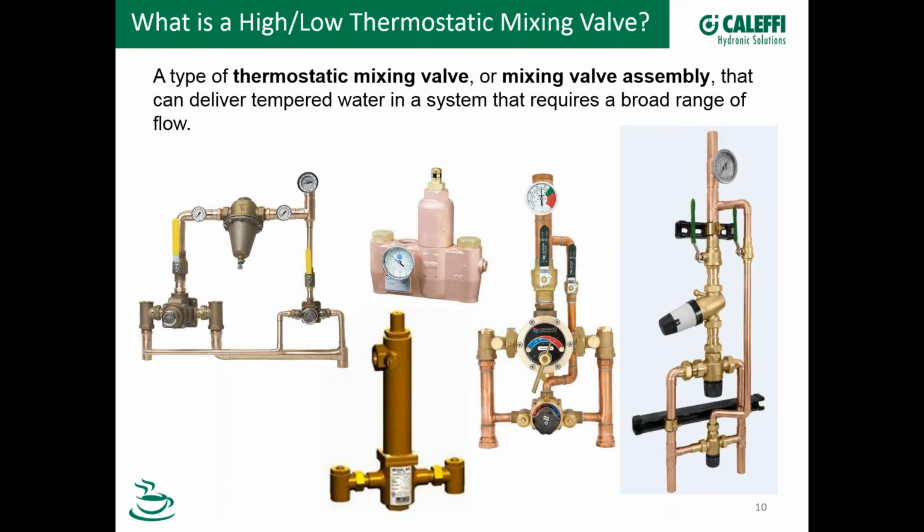So pictured here are some established and popular high-low thermostatic mixing valves on the market today. We've got on the left here a model from Simmons. We show a picture of Lawler, Bradley, Leonard, and then the new Caleffi Delta 2. We will cover that in detail. What we won't be covering are digital mixing valves today. That's going to be a different webinar.